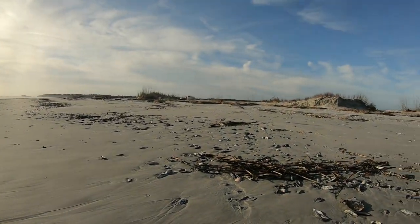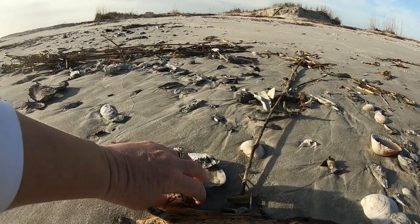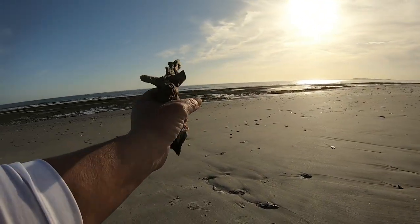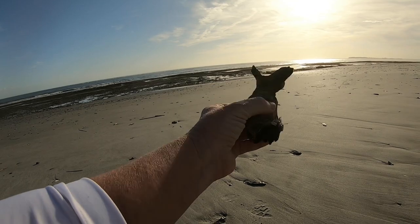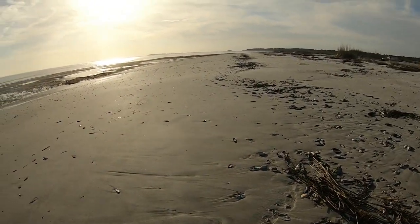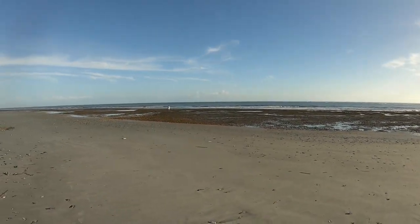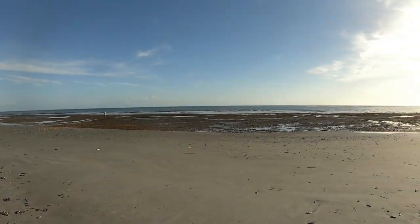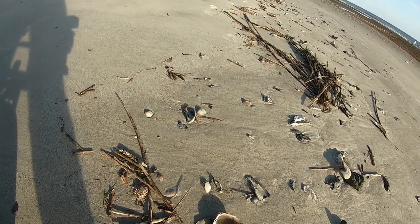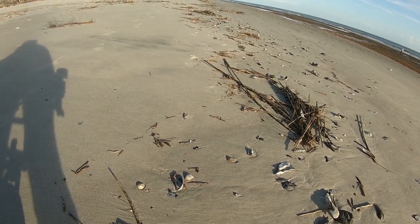And one of the things, look at this little piece of driftwood. I can see my grandson saying right now, that looks like a little gun. Interesting. And I see a whelk over in that direction. Oh, and right here at my feet before I move any further. Get that situated so it doesn't get broken. Definitely don't want it broken.